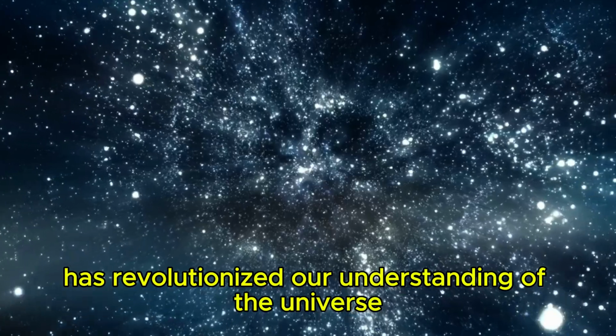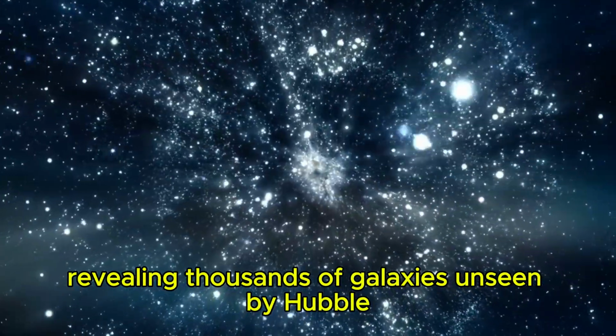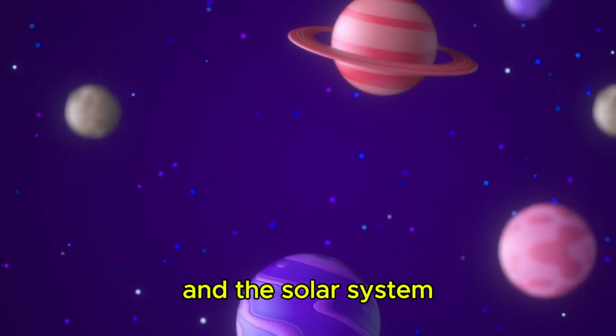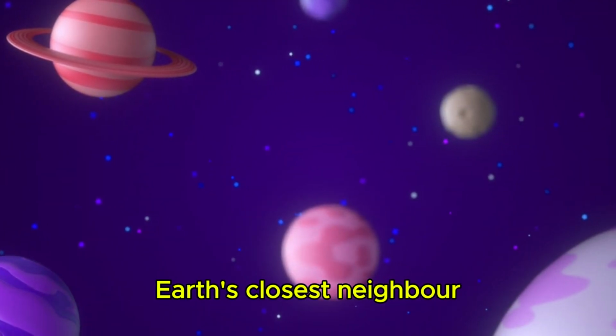The James Webb Telescope has revolutionized our understanding of the universe, revealing thousands of galaxies unseen by Hubble, directly imaging exoplanets, and much more. Given what it has shown us about galaxies and the solar system, it may even help us understand more about the moon, Earth's closest neighbor.